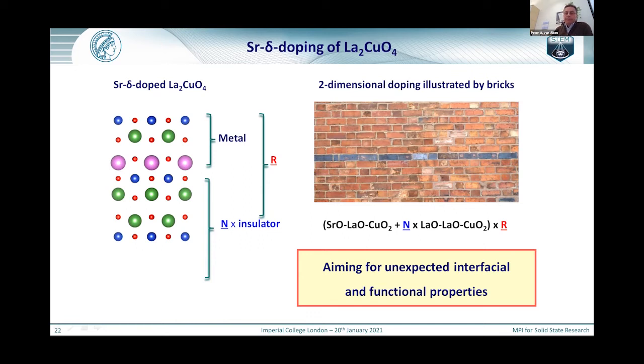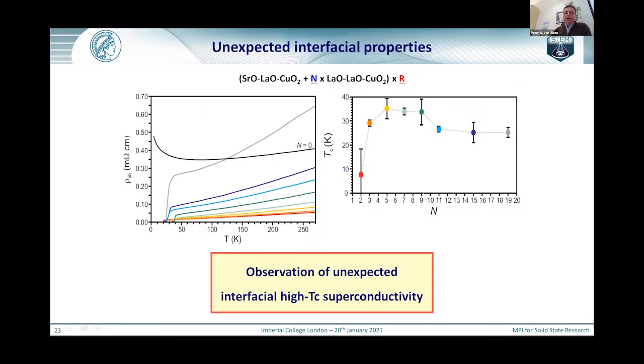We were aiming for unexpected interfacial and functional properties. We know the blue layer is a metal, the red layers are antiferromagnetic insulators. If you now grow this material and measure the resistivity as a function of temperature, you all of a sudden observe unexpected interfacial superconductivity at higher temperatures. So we have a high-Tc superconducting system, and depending on the number N of layers, we observe superconductivity. For N equals 0 and 1, we don't observe superconductivity. However, from N equals 2 up to N equals 19 or 20, we observe a transition to superconductivity, with a maximum critical temperature on the order of 36 Kelvin for N equals 5 to 6.